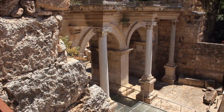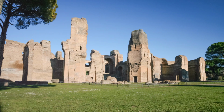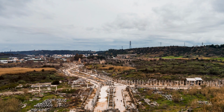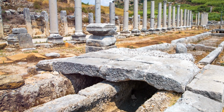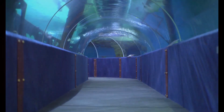You can still see the intricate mosaics on the floors and imagine the Romans relaxing in the steamy baths centuries ago. The stadium is another must-see, with its impressive seating capacity and well-preserved structure. Exploring Perge is like taking a journey through time. If you're fascinated by ancient civilizations, a visit to Perge is an absolute must.